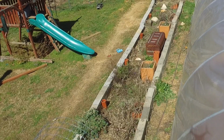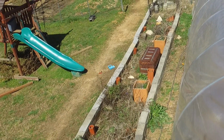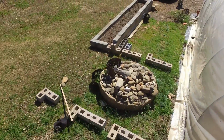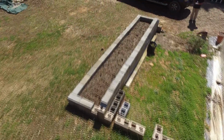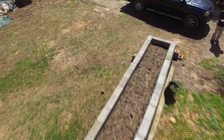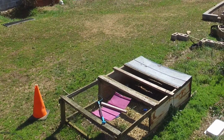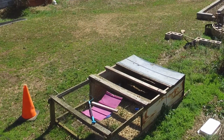But right now we really need to work on Lacie's garden, start pulling out the old weeds and getting it prepped. I also have some raised beds just on the other side of the greenhouse that I really need to finish, but that's not going to happen today. Beside those beds is an old chicken tractor that the kids will probably disassemble in a few minutes, and we'll scrap that wood.